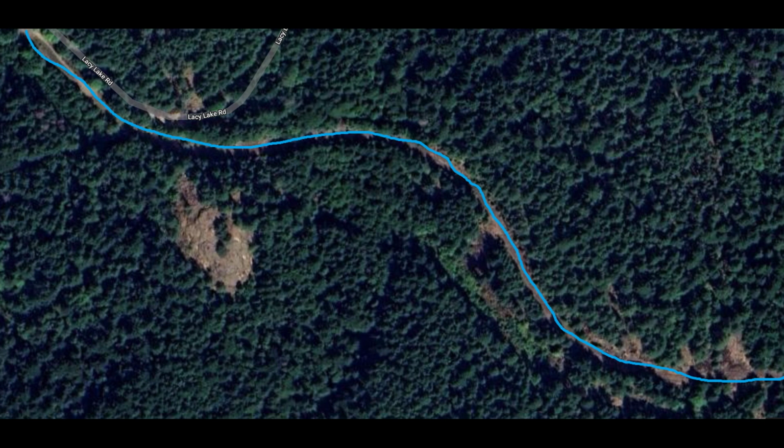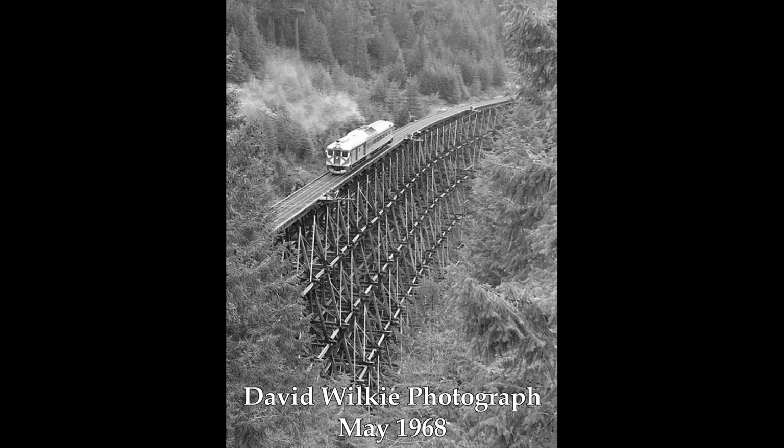The blue line is the current railway. This is the route ever since late 1971. The red line is my very amateur drawing guess of what I think the trestle route was up to late 1971, crossing the gully. And here's a photograph made by David Wilkie in 1968 showing that trestle 3 years before the diversion route was built and the trestle was removed.